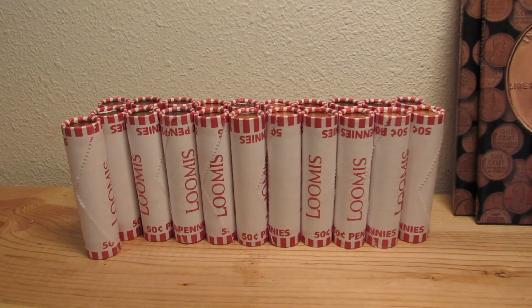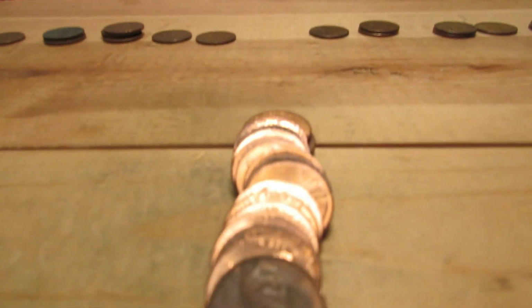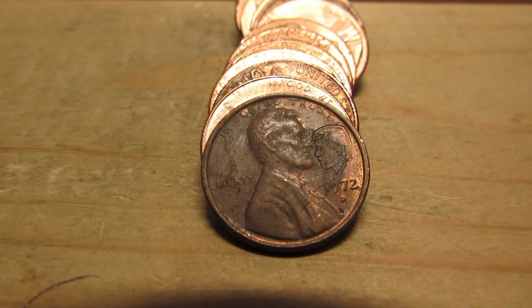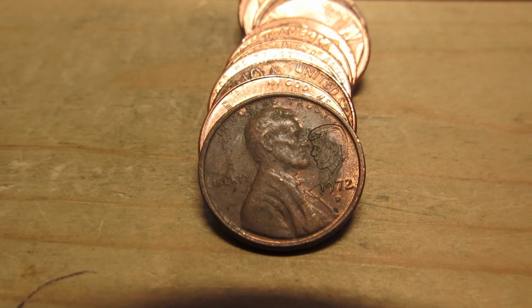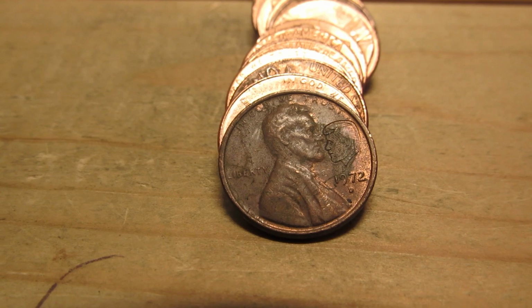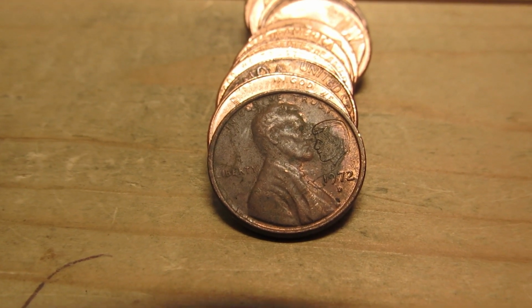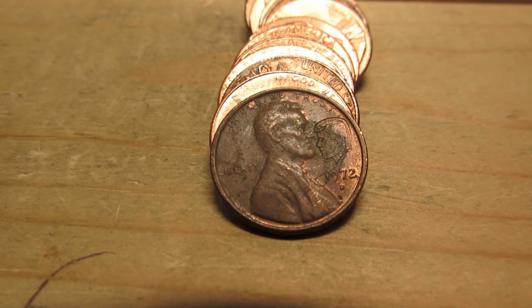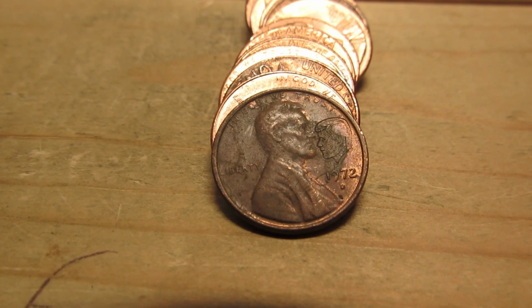Very next roll, and we don't have a wheat scent this time, but we have an interesting find nonetheless. We have a Counterstamp coin, 1972 Denver is the date, and as you can see there's JFK on the right there, and of course Lincoln on the portrait here. This was most likely part of a set. At some point they actually made these sets of the similarities between JFK and Lincoln's death.